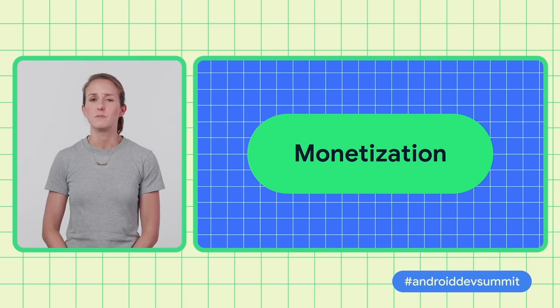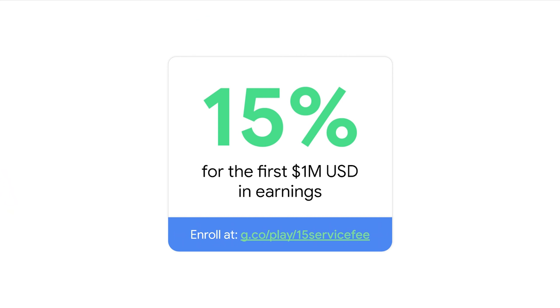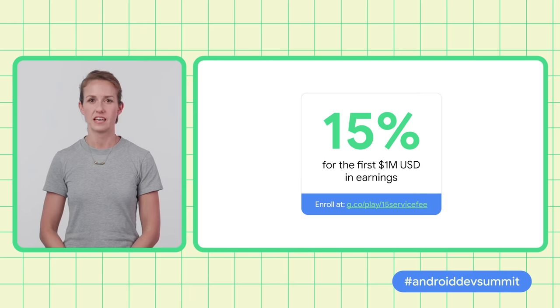Of course, one of the biggest aspects of growing your business on Google Play is earning money from your app or game. This year, we've made changes to help you monetize your apps and reinvest in your business, offering you more options and flexibility. Earlier this year, we announced that the service fee for the first $1 million in earnings is now 15%. Today, more than 99% of all developers are eligible for a service fee of 15% or less.